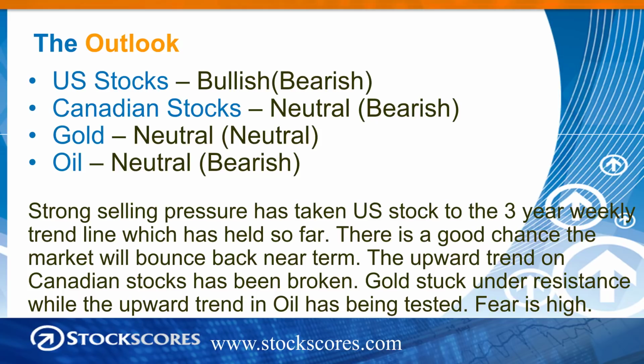Canadian stocks, I'm lowering to neutral long term because it has broken that upward trend line. Bearish short term, of course, with the selling pressure, we are in a downward trend short term.